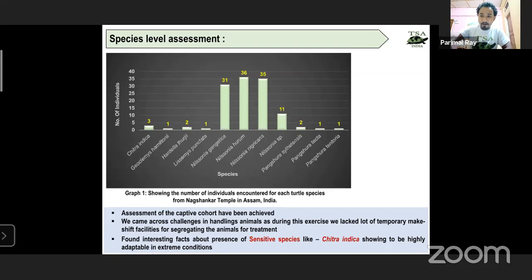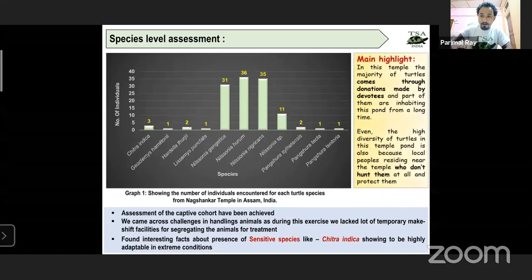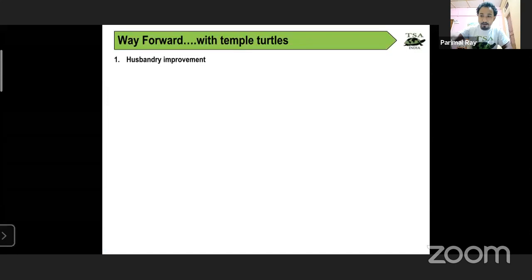From this whole thing we got to know that all the turtles come from donations. And the best part, a good sign, is that nobody kills the turtles because they have a mythological value, and all the turtles present in this temple have been either donated or taken from the nearby area, so that they keep them right here.